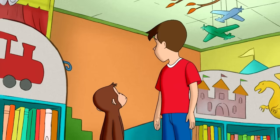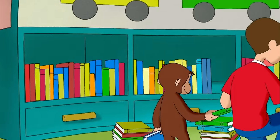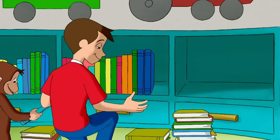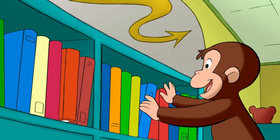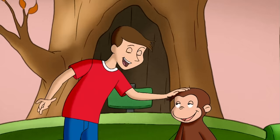Yeah, you've got a lot of rearranging to do. But don't worry, I'll help. We did it! The books are back in the right order. Great job, you hairy librarian.